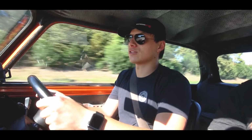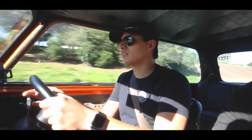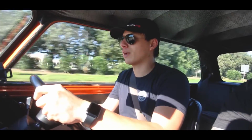Bumps do feel a bit more harsh on this, and that's partly accredited to the wheels that are on this. So these are 13-inch wheels. But the widest tire that we have on this right now is 175, and that's really not much. So you could definitely get the tires spinning if you really wanted to. But again, that's why you kind of have to be more careful whenever you're driving it.